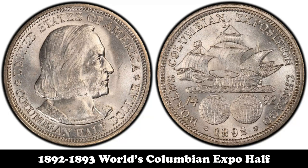There were a total of 103 proof Columbian half dollars that were dated 1892. The first 100 coins that were minted were proofs, and coin number 400, coin number 1492, and coin number 1892 were all struck as proofs.